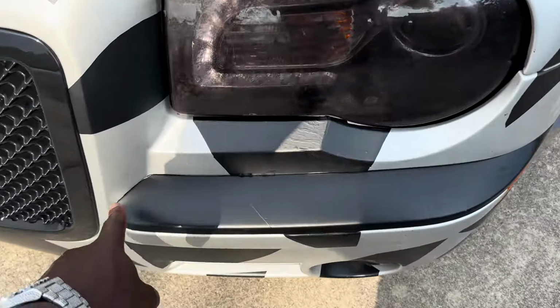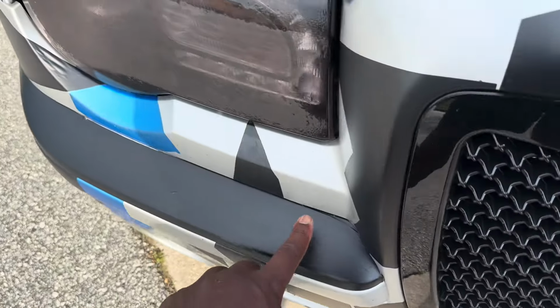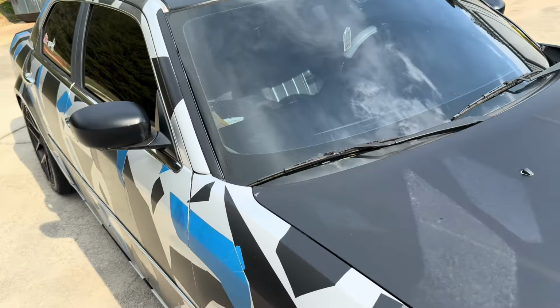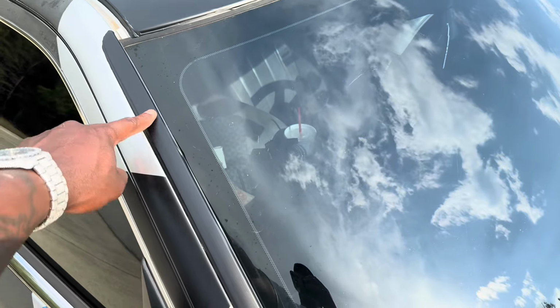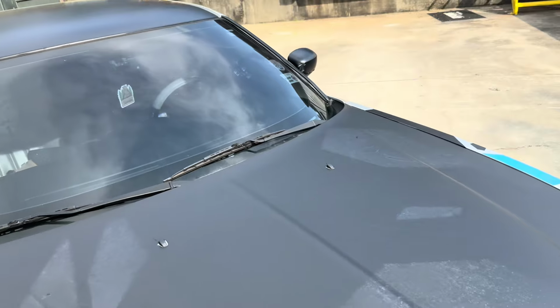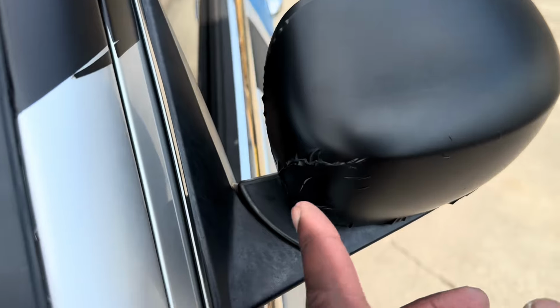So I did delete the chrome in the front as well. Right here, it was a chrome strip. We made that black, and on this side, we made it black as well. And then on these parts right here, this little pillar part, it was real ashy, and we made that black too. So we wrapped that, and we wrapped it on the other side. Bro, these mirrors look treacherous, bro.